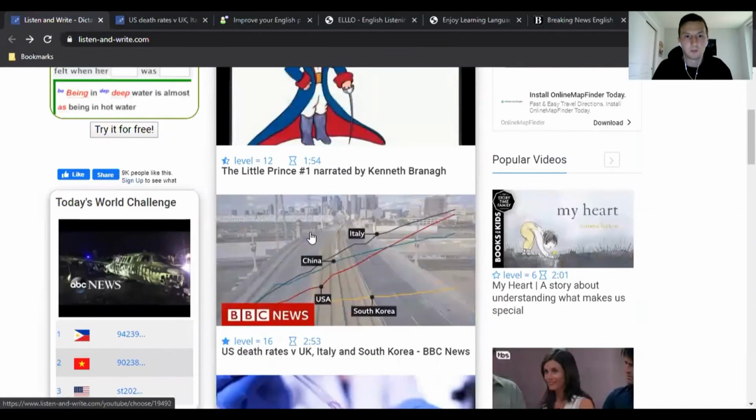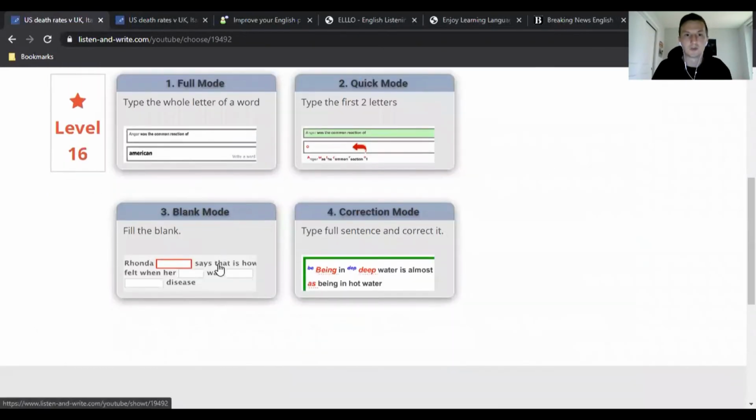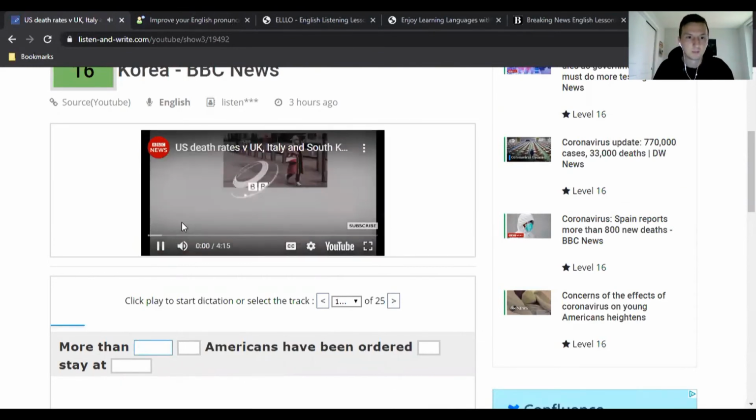So for example, if we go to this one from BBC News, we can see that there's 4 different modes you can try. So let's try blank mode. Let's see how that one works. So all we're going to do is we're going to hit play, and we just have to listen and write the word in that we hear. So let's see.